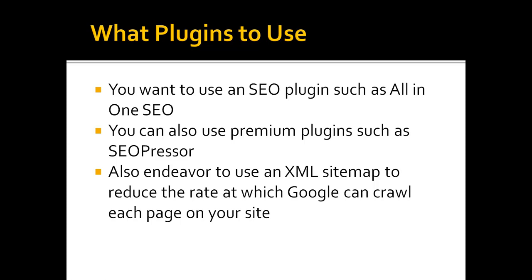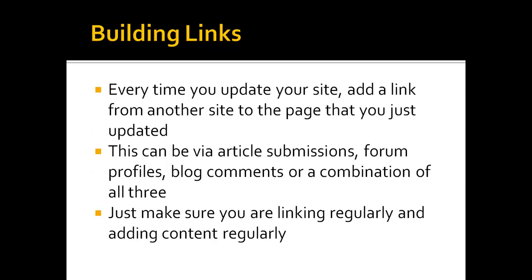So those are the essential plugins you want to use. And as far as building links go, if your site's not getting indexed, more links will always help. You can never have too many links.